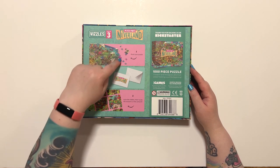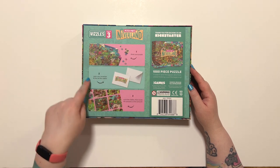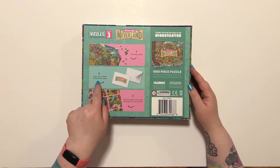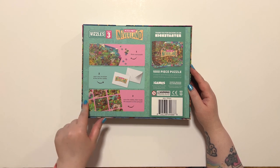And then it's got a little picture of part of the puzzle here. It says number one, finish your puzzle. Then here we've got an envelope. And it says, open your envelope and find all the riddles. And then number 3, solve the riddles and locate the answers on the artwork. So yeah, that sounds fun.